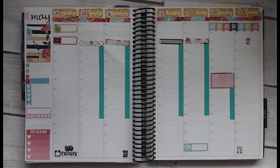Okay guys, I am done. I laid down all my stickers. I love the way this looks. I am now going to go in and fill in the text, and then I'll be right back.